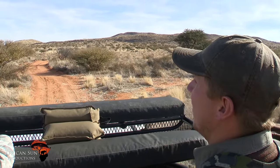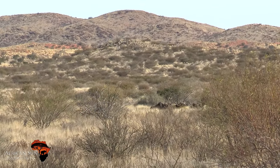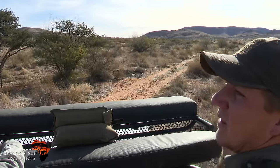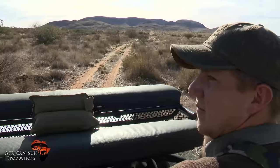Tim and them are looking for buffalo, and we just spotted the herd of buffalo bulls here. So we're gonna go in a different direction so they can come and have a look at them if there's any hard lost bulls in there.